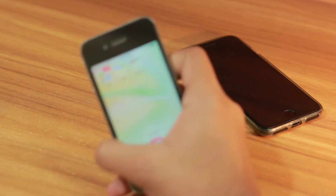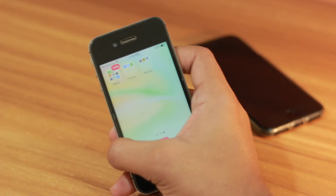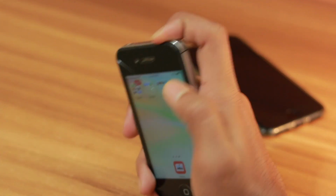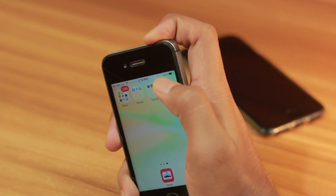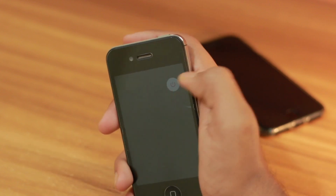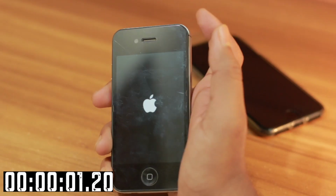Not exactly, because we have another round left, that is the reboot test. Let's turn off this device, just holding over here, and come on. All right, here is the power off. Let's slide, let's start.